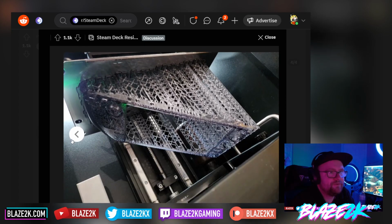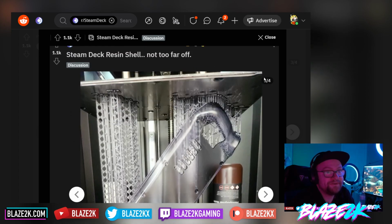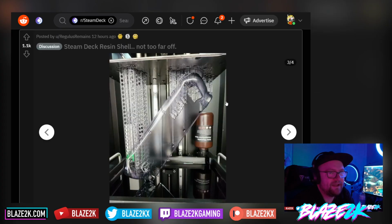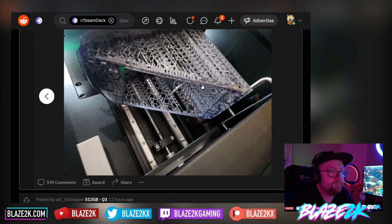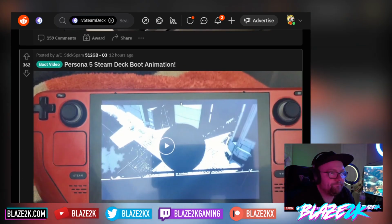You can even add food coloring, and you can have an atomic purple clear shell if you wanted to. But SLA printing is a little bit of a process. You do have to get isopropyl alcohol and have it be well ventilated, which is a bit of a bummer, and that's why I haven't bought one yet, because I don't really have an easy way to ventilate all the fumes. So that's cool.